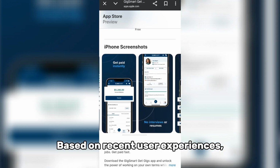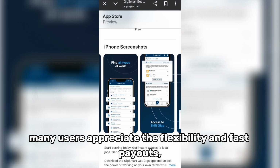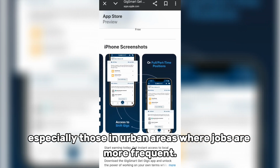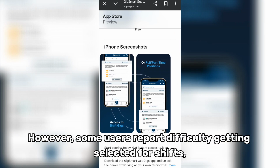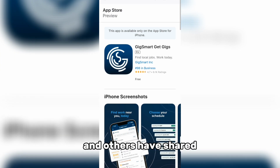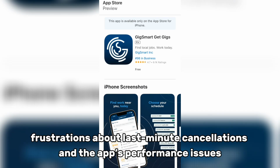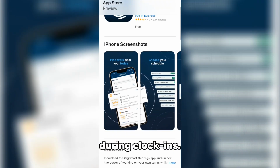Based on recent user experiences, many users appreciate the flexibility and fast payouts, especially those in urban areas where jobs are more frequent. However, some users report difficulty getting selected for shifts, and others have shared frustrations about last-minute cancellations and the app's performance issues during clock-ins.